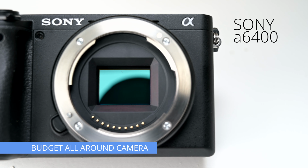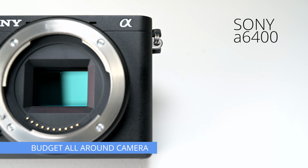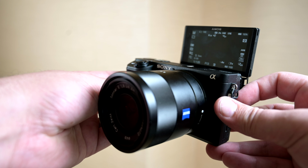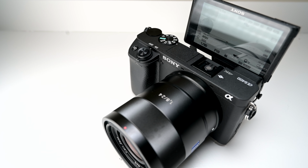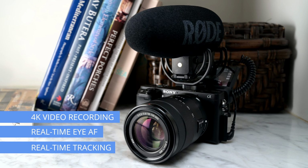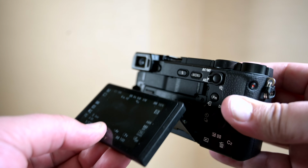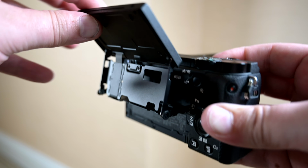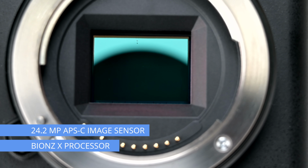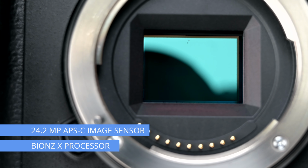The best budget all-around camera: the Sony a6400. The Sony a6400 is following up the a6300 in Sony's lineup of compact, lightweight APS-C cameras. It supports 4K video recording, real-time AF, and real-time tracking, and of course, a 180-degree tiltable LCD touchscreen. The camera uses a 24.2 megapixel APS-C sized image sensor with an upgraded BIONZ X processor.